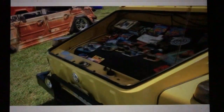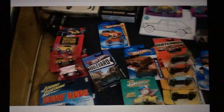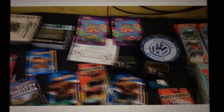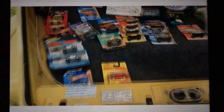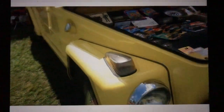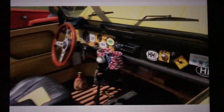Here's another yellow one. Looks like a 74 this time. Got a bunch of matchbox things, as you can see. There is a number of them available. The service clock. And there's the original Kubelwagen right there. It's the original yellow paint underneath. Very cool. The lift kit for the Subaru is awesome. Again, got the wood boards. This one comes out of Lake Toxaway, North Carolina. Tim and Chris Stevens' car.